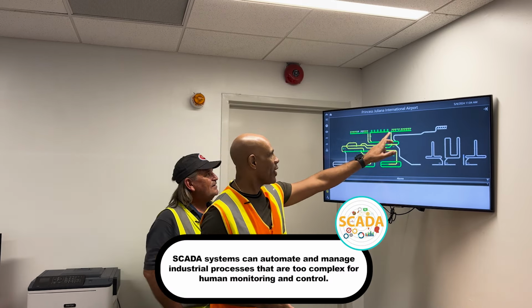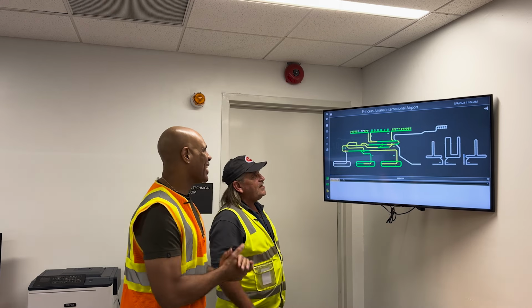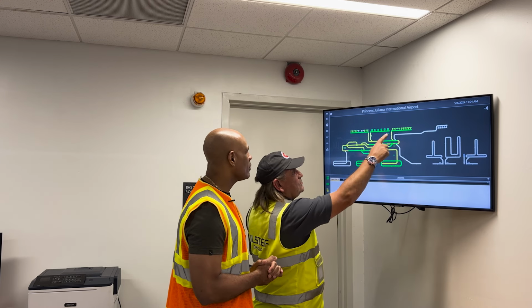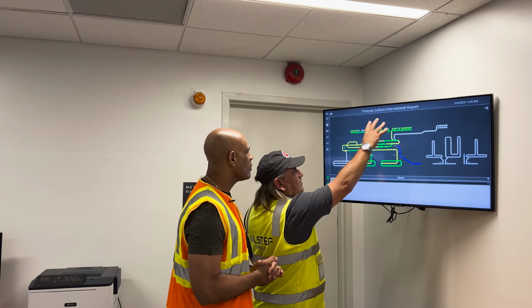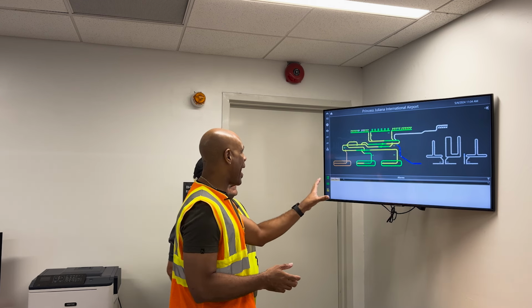This is the bag drop. These are the check-ins. I think we've got 1 to 11, then 12 to 22, and then 1 to 10, which is the Matuna bag drops in the middle. Now on this, you can follow a bag everywhere it goes.